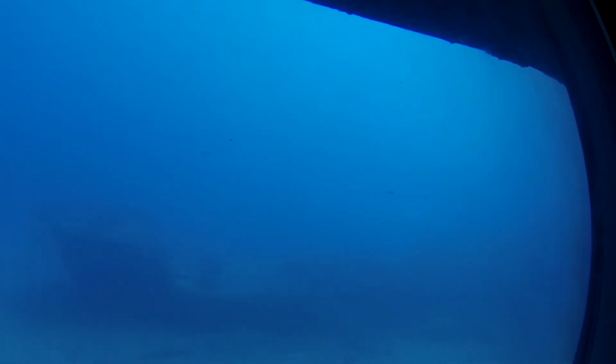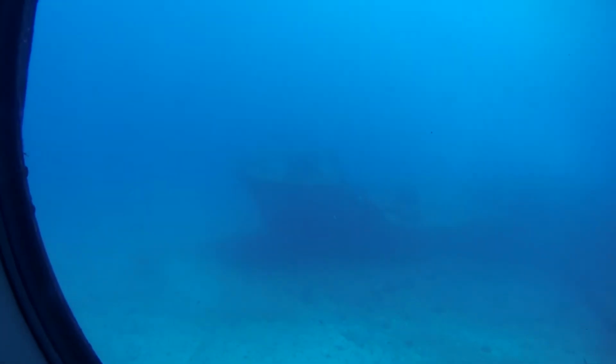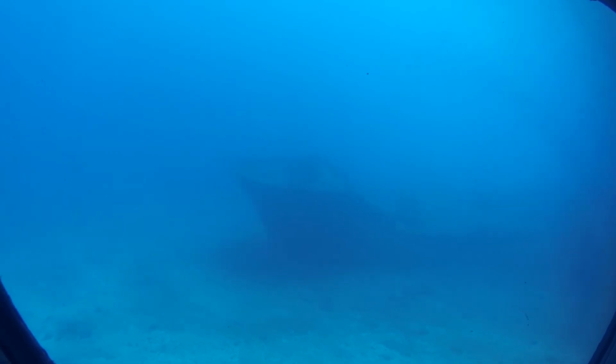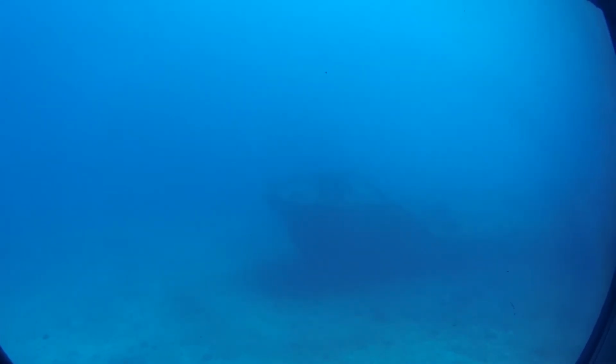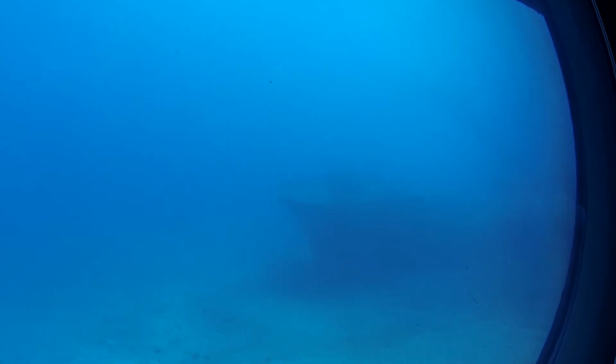As we approach the stern of the... Oh, look at that turtle right by the window there. Right by the sub. And then two right on the very stern. One's real little. Well, as far as that species goes, even the smaller ones are probably the largest reptile you've seen.